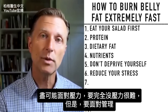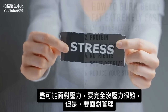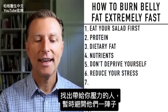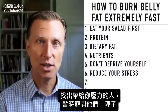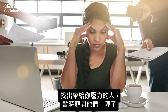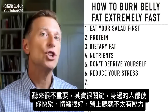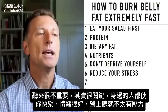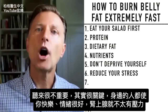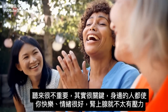So what do we have to do? We have to counter stress. It's impossible to completely get rid of stress, but what you can do is manage it. So I would identify those people that stress you out, because it's usually people, and then put them over here for now, like just avoid them for a while. Now that might sound like a trivial thing, but it's a huge thing. If you were in an environment that did not have any stressful people, and you're around people that brought you up instead of bringing you down, your adrenals would be very, very happy.